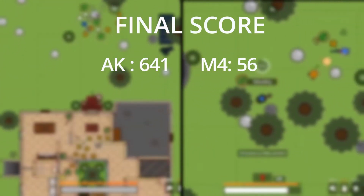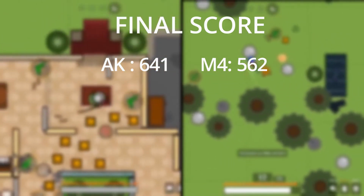Now for the moment you've all been waiting for. Which gun is better? Well folks, there you have it. With a score of 641, the AK takes this round.